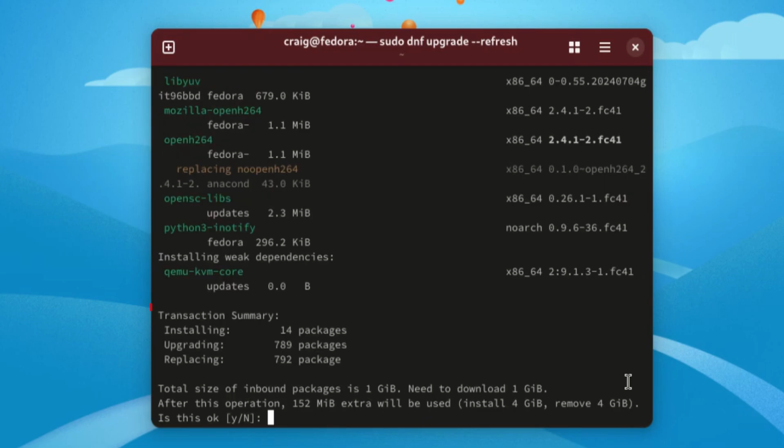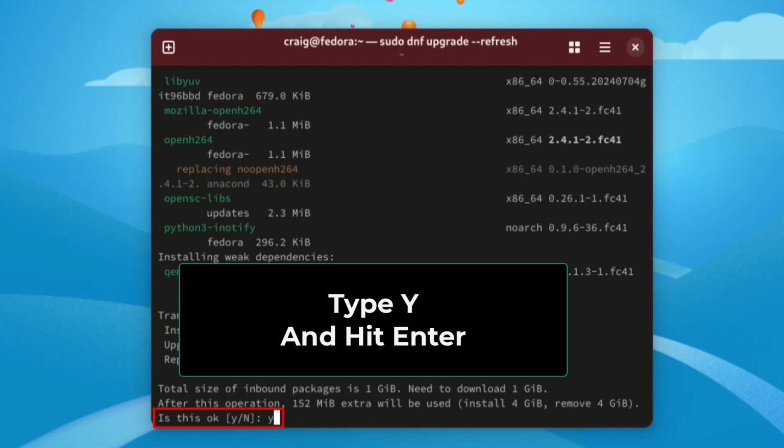Okay, it's giving me a little update here. The transaction summary: it's installing 14 packages, upgrading 789 packages, and replacing 792 packages. It asked me, do I want to continue? I'm going to type Y and hit enter.